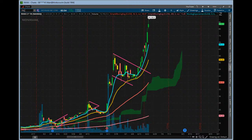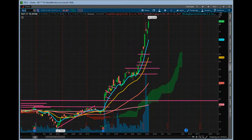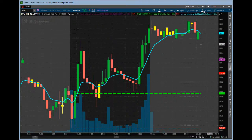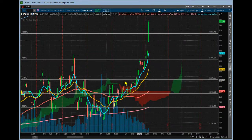FSLY, this thing is super strong, right? Dips have tended to be viable on it. So good stuff. And yeah, the IWM was great, but a lot of these banks are pulling back after hours. I think it was stress test news, if I heard it correctly. But IWM is still holding up here after hours as well. So let's see if I can give a move on that one. Banks were really, really good. And then DGAS was nice. All right, finally a move on this one, so good.